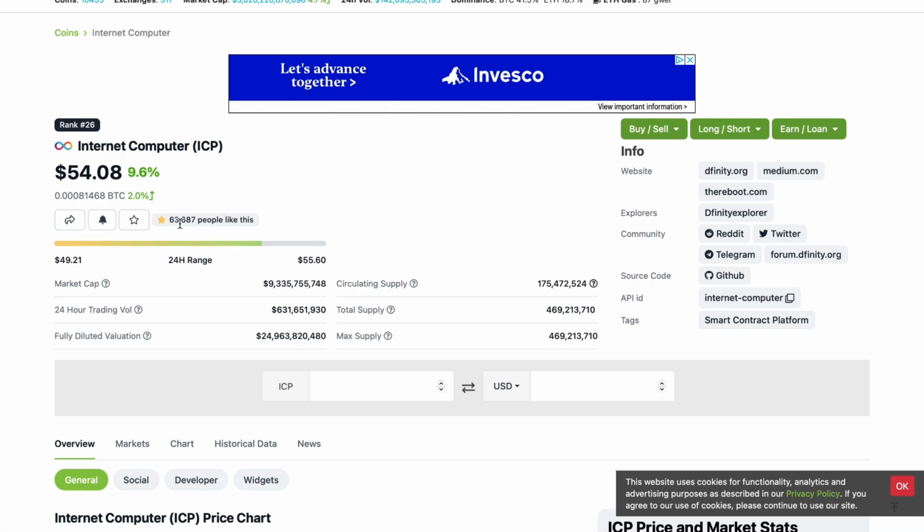And one thing to note, this isn't a small project. Even with price being at an all-time low, this is a $9.3 billion market cap, right? So this is not a micro project. It's important for all you guys to understand that, with a nice total supply as well, which of course gets us excited for its maximum potential.